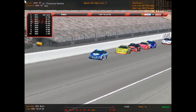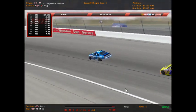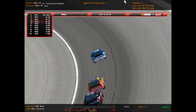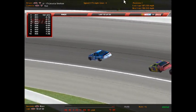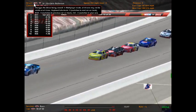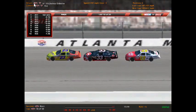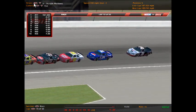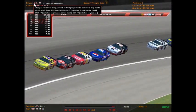But back to the leaders. They're all chasing the lady from South Carolina. Jessica Shelton leads here today at Atlanta. Chris Dalton second position still, and Josh Osborne still third. Fourth is still Batson, and Matthews has gotten by Fitzwater to take fifth.